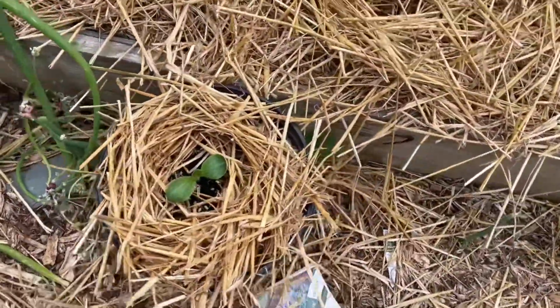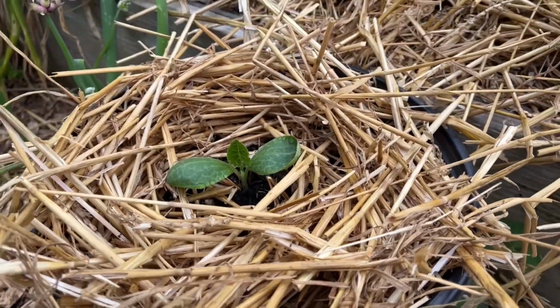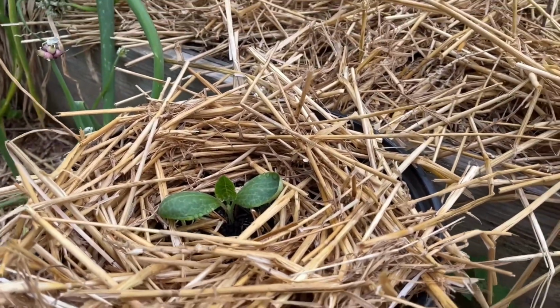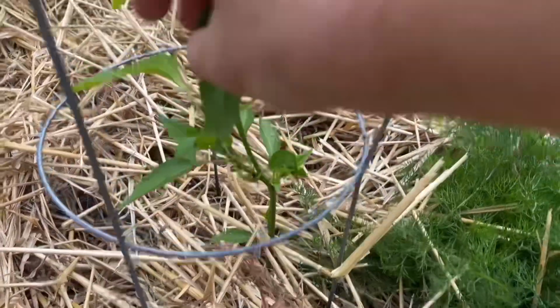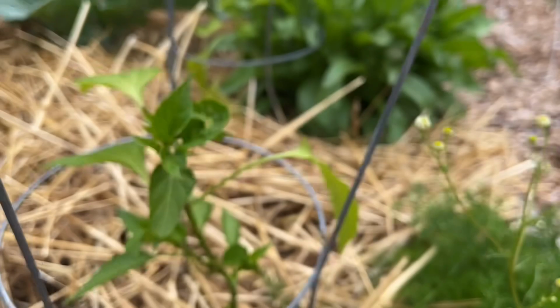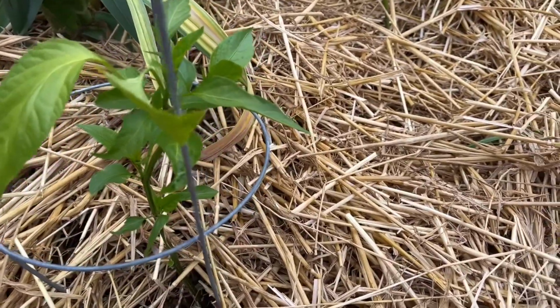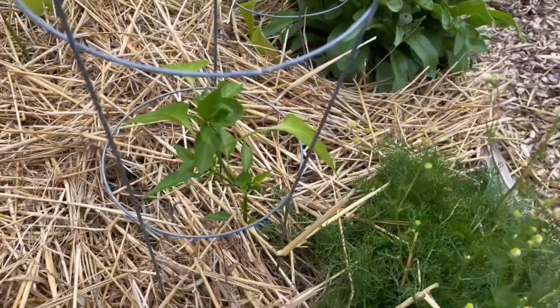So we have a delicata, which I have grown to love. My peppers here, I keep coming through and picking the flowers off of them. They want to flower so badly, but they need to grow a little bit more.